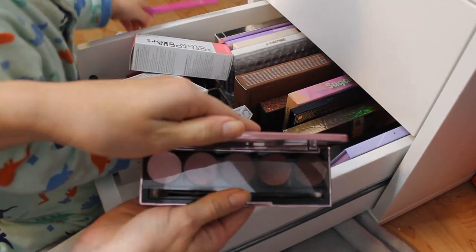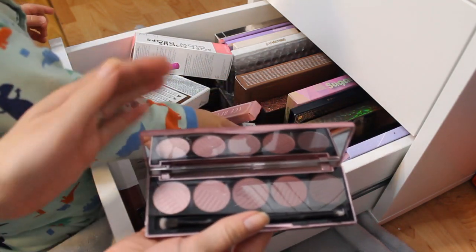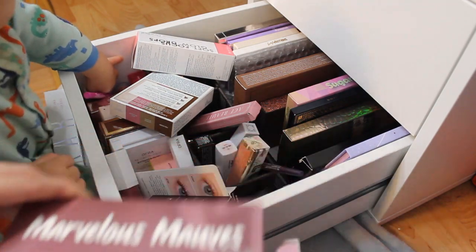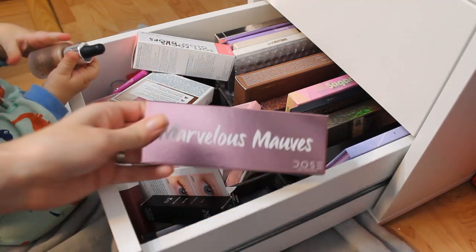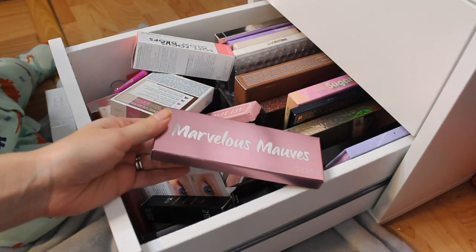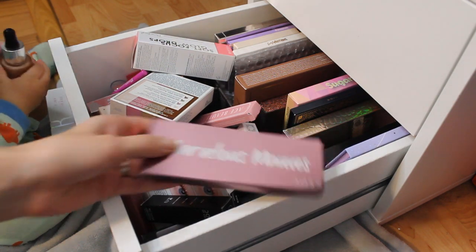Oh my gosh, I can't open it. This was on my wish list for a long time, and I was so thankful to receive it in a BoxyCharm because it's one of Samantha March's favorite palettes, or it was at the time. And I love wearing mauve tones. So why haven't I used it? Excellent question.